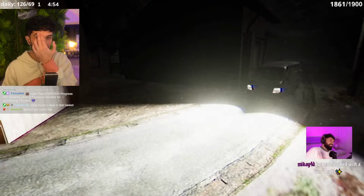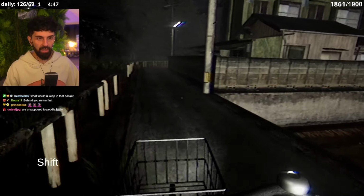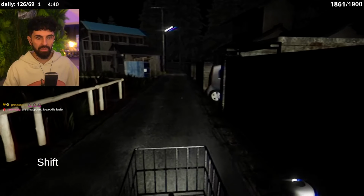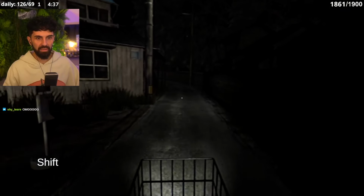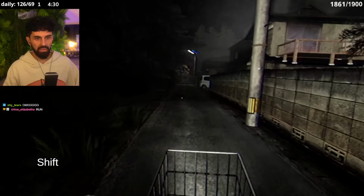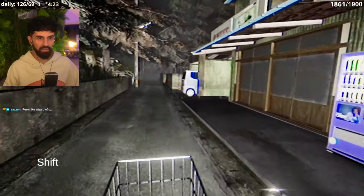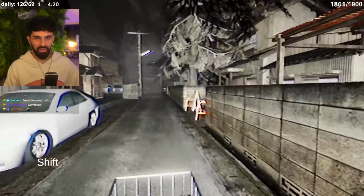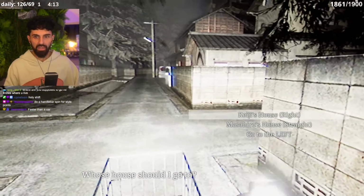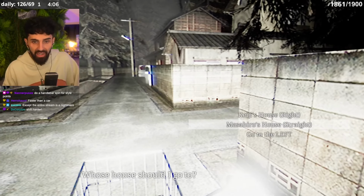Whoa! Cutscene. Help! Oh, maybe I should have gone off-road. Was I supposed to go off-road? Too late. We stick to the road. I don't know why it's saying shift in the bottom left corner. I'm definitely holding shift. Guys, help! Help! Help! Someone... What? I don't know!